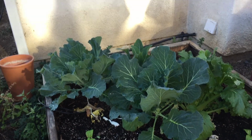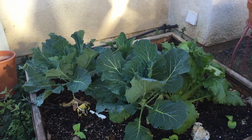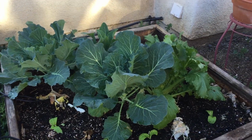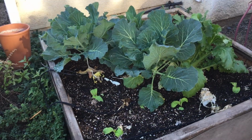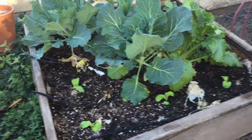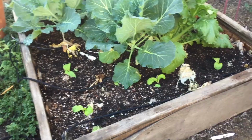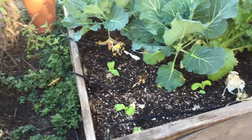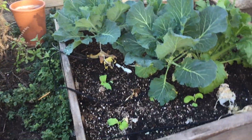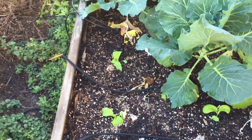Hello, it's Jennifer. Today is Wednesday, January 24th, and here in Southern California in Zone 10, it's actually quite warm. So today it's probably in the low 80s, and I am currently putting in a second batch of greens. So this time I'm trying some more different types of cabbages to see how they grow in my yard.